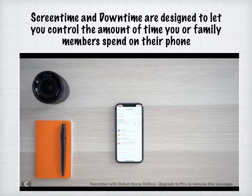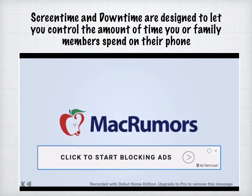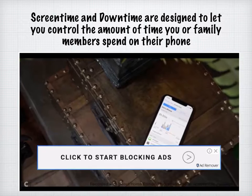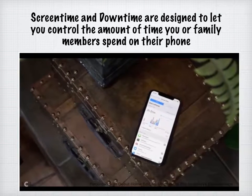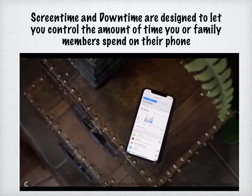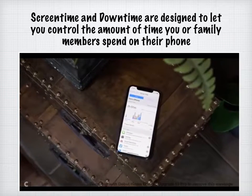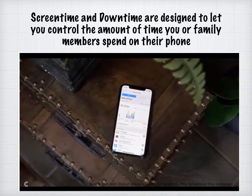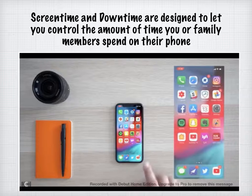Customers, and in this video, we're going to go hands-on and take a closer look at iOS 12's new Screen Time feature. Last week, Apple introduced a slew of new features for its upcoming version of iOS, iOS 12. One of the focal points for Apple was digital health, and with that, developed a new settings section called Screen Time, where you'll find various reports and settings that will help you keep track of how you use your phone.